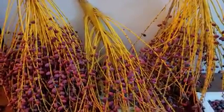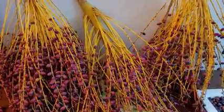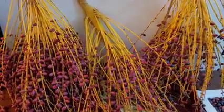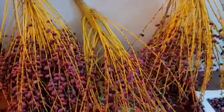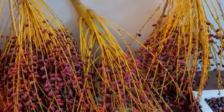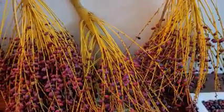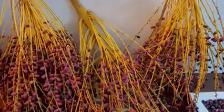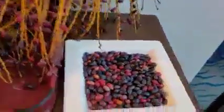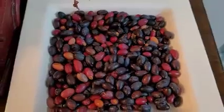Phoenix sylvestris is locally called khajur, the word derived from Sanskrit kharjur, and in Marathi sometimes it is also named shindi. The Sanskrit word has also been adopted by the Bangla language, kharjur. In Urdu it is called khajur, and in Dogri again khajur. The dates, which are the fruits of date palm, are called khajure in the Dogri language.